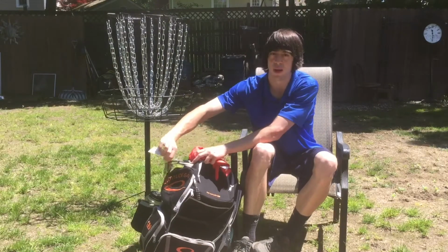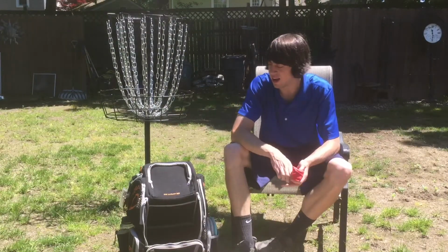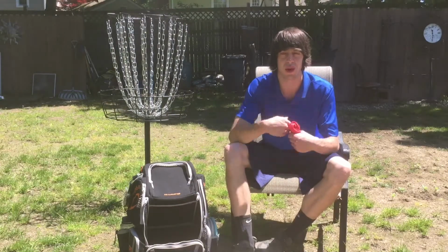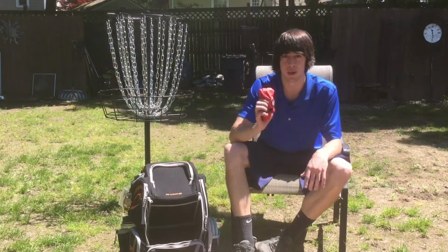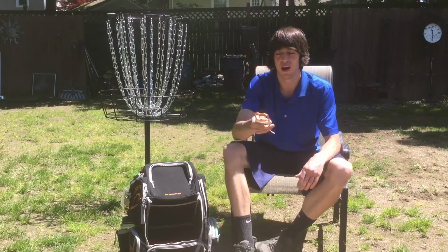Usually I have a blue towel hanging off this strip, but the other day I played a 3rd round and I ended up moving some of my discs to my 2nd bag that's a little bit lighter, just so that it wasn't messing with my back on my 3rd round. So I don't have my normal towel on the side, but I always have a backup towel if I need it. I also have a retriever.